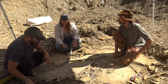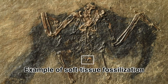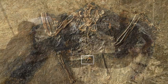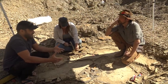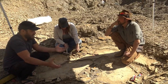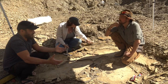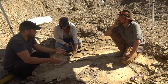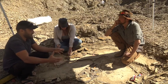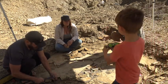We'll find amphibians with their skin intact. Really? Recently we found a Eurypterid that's got some soft tissue, which is just unheard of. That's insane. And that's one of the reasons why you get sharks here, right? Because most of a shark's body isn't hard bone. Right. Except the teeth. So they're made out of cartilage, so you have to have a really unique preservational environment to preserve all those soft tissues.